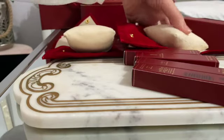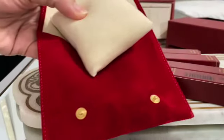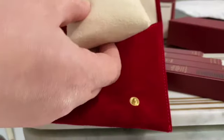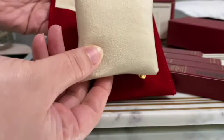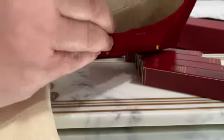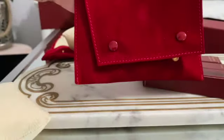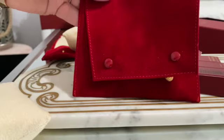Another important item that you can't purchase online, or that you don't get with your purchase online, is the travel pouch. These pouches are extremely useful. You can put your watch and your bracelets here on this little pillow, and you have dividers here on the inside for your rings and your necklace. So with one travel pouch, you can house all of your jewelry.